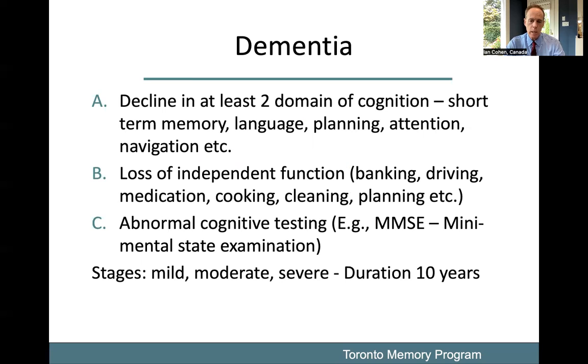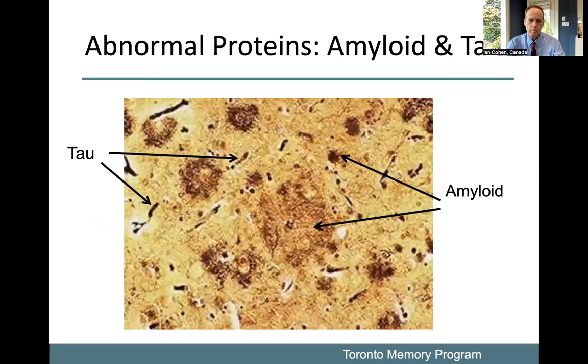Those would be examples. And again, on their cognitive testing, now we might switch to a different test called the Mini-Mental State Exam, or the MMSE. Their test is now abnormal, and generally in a few areas. Dementia is broken down into 3 stages known as mild, moderate, and severe, and the overall average duration is about 10 years, but that varies significantly, and the rate of progression varies individually.